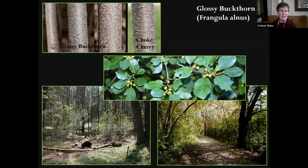Here it is, and it's gotten in the water. Look at it. It's growing. It can grow in all kinds of conditions, super wet feet, and it's quite large. And then this, which looks like a lovely path going through the woods, truly is lined with glossy buckthorn. Very typical. Once again, along the edges of things is where a lot of these invasives come in, and it's a very typical place for it to grow.